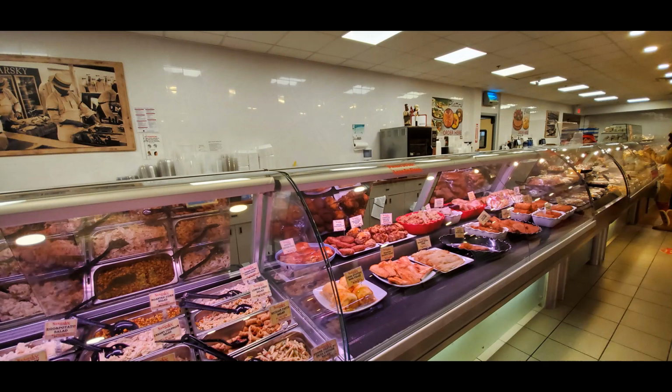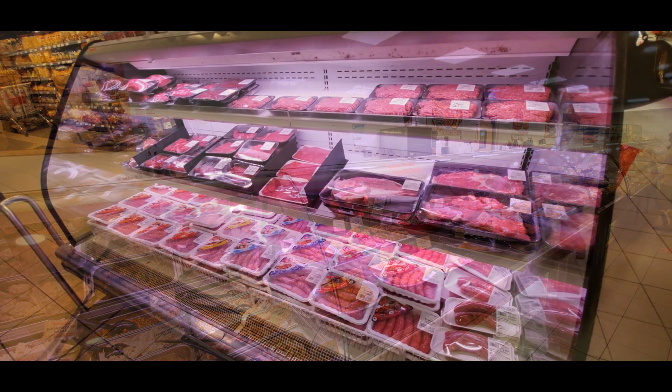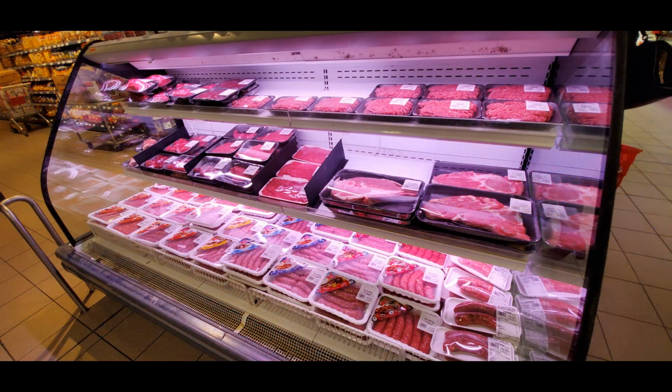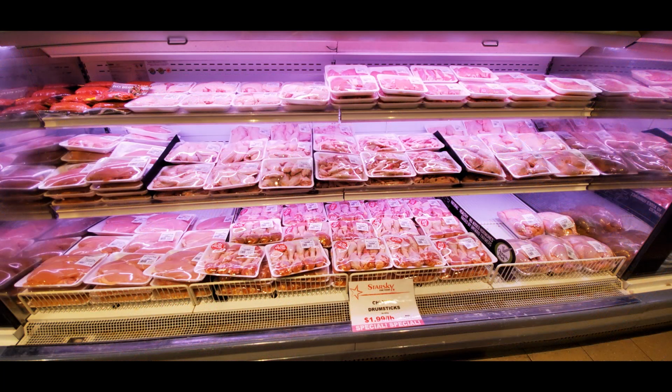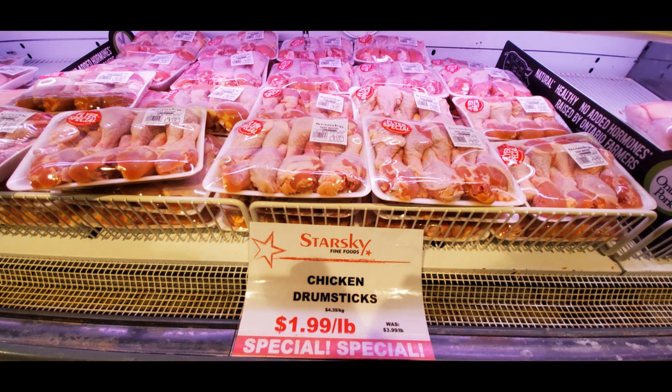So there you can see some of the counter and some of the bunkers. This is just a brief overview, obviously not going into detail on everything. There's some chicken that they have on special.